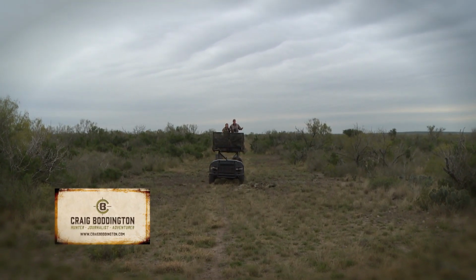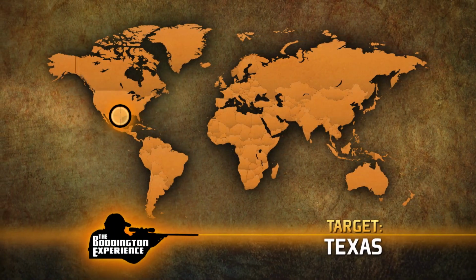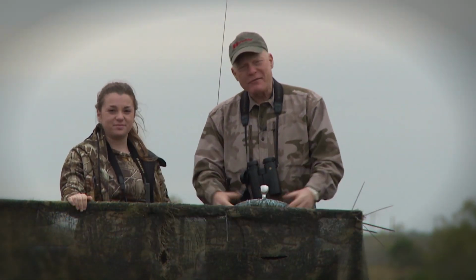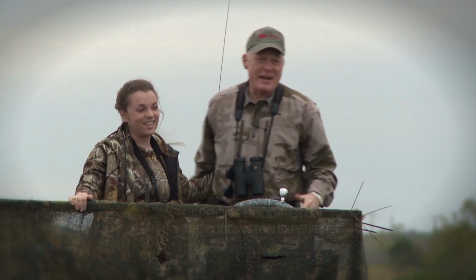This is the brush country of South Texas, some of the most famous whitetail country in the entire United States. Hi, I'm Craig Boddington. And I'm Caroline. Most of you know my older daughter, Brittany, but this is my younger daughter, Caroline, and we're here to get her first whitetail. We have a little bit of luck.